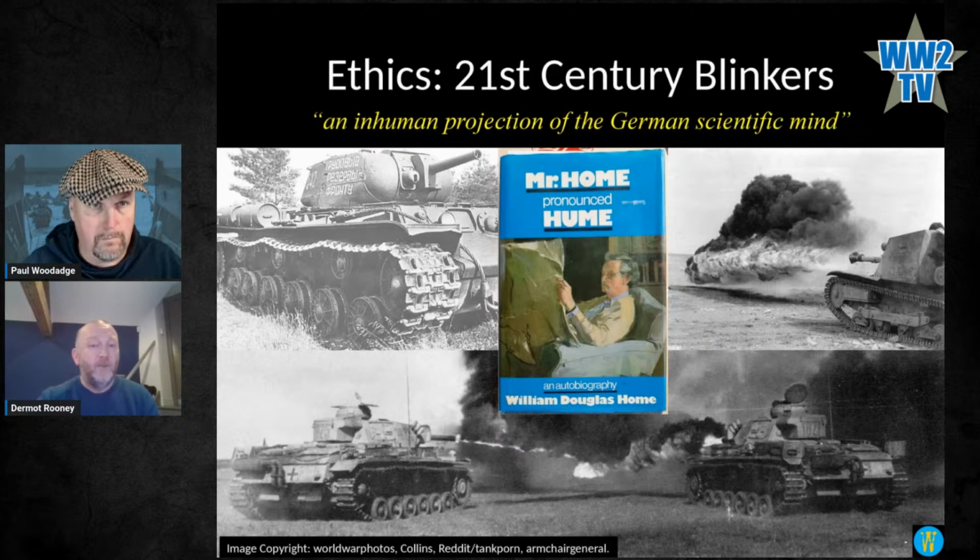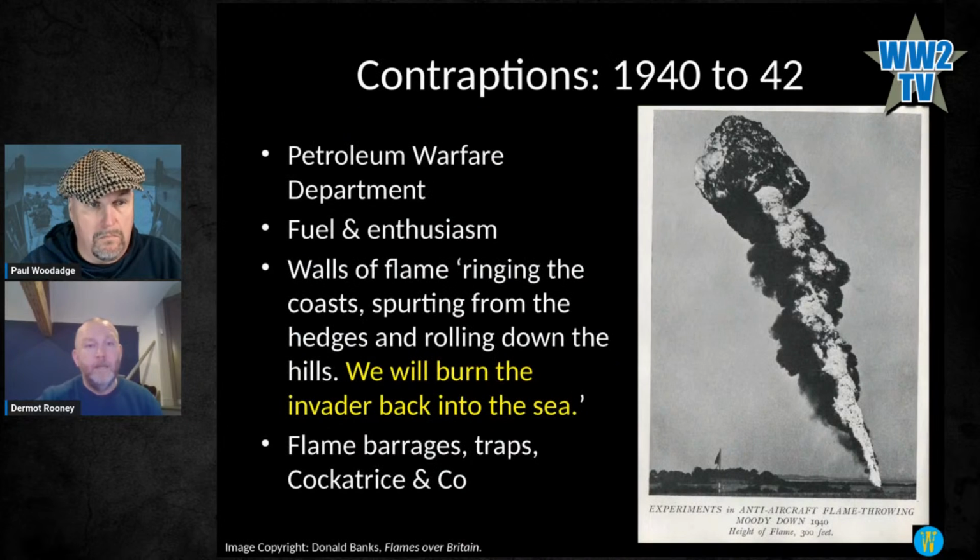To get an angle on that, try reading this book stuck in the middle there, Mr. Home, pronounced Hume, by William Douglas Home. He was a young officer in the 141 RAC, and he didn't mind being a troop leader of flamethrower tanks. But he did mind bombing Le Havre when it was full of civilians. He refused a lawful order and went to prison for a year for refusing to take part in that attack. But he didn't whinge about driving a flamethrower tank. So that just gives you an idea about where the moral standpoint was back in the day.